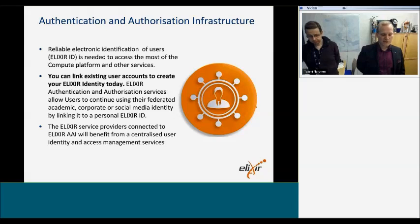So this is beneficial also for the scientific service providers connected by ELIXIR. So the service providers, like the marine metagenomics, will benefit from centralized user identities and access management services that can be coupled to the electronic federated identity.